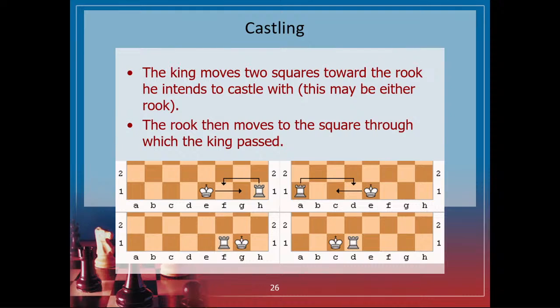I'm going to show you a little video about that. We're going to have our chess master come back and talk to us about how to castle. I will be pausing it for a question, so be ready.